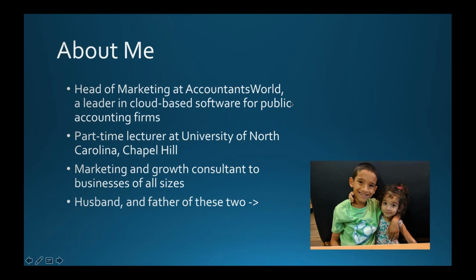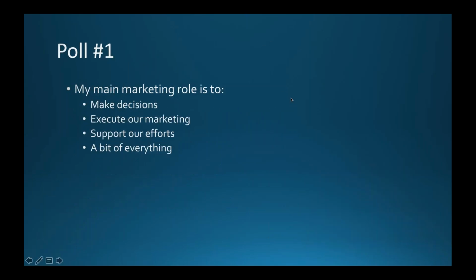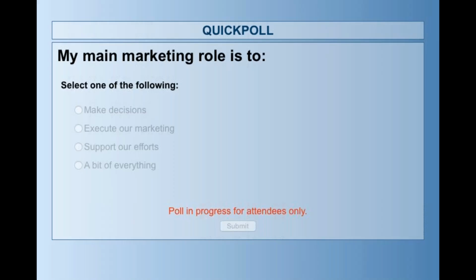So let's go ahead and get started here a little bit. I want to start with a poll question. So Tom, if you don't mind bringing the second poll question up, I want to just understand a little bit more about the role that you play in terms of marketing within your organization. So whether it's a sole proprietorship, a partnership, or larger organization, I would like to understand a little bit more before we get into this about what your perspective is on marketing. No worries, Div. So let's ask that poll question right now and launch it. So it reads, my main marketing goal is to make decisions, execute our marketing, support our efforts, or a bit of everything. So we are looking for that answer there.